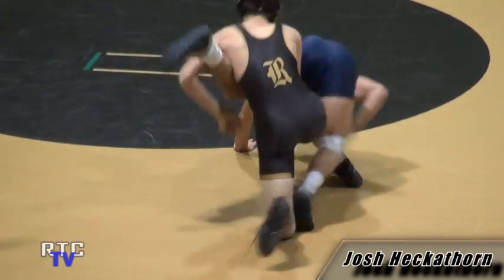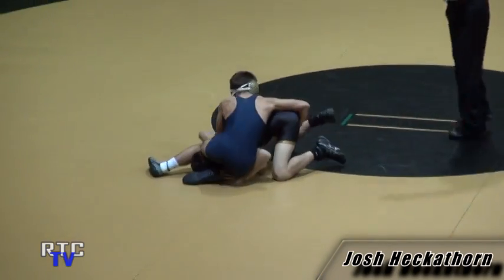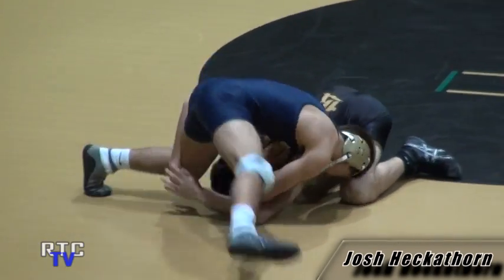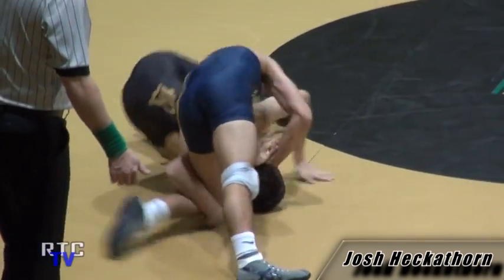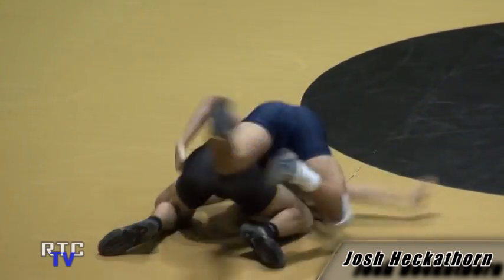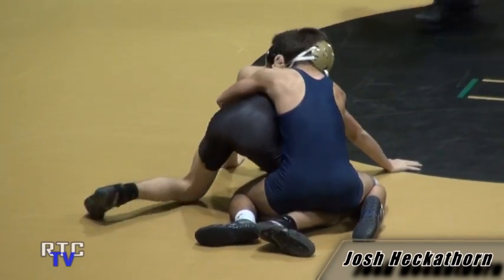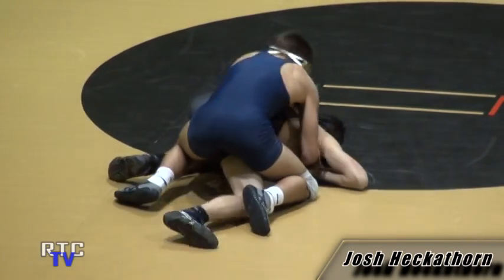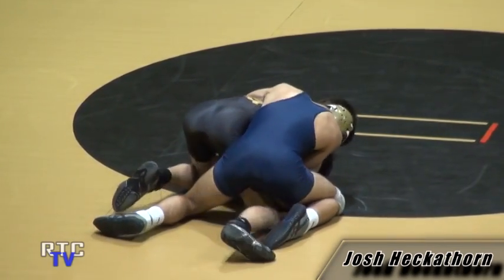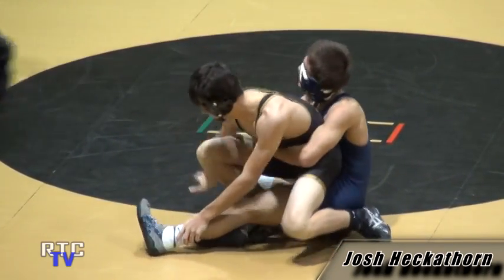Josh is in a position to score a reversal here. Looks like he may get it. Nothing yet. Good scramble by the New Prairie wrestler. Good hips. We may get a 1-point escape. No change. Good scramble by both wrestlers. Josh is our 106-pounder on our normal day-to-day basis, bumped up again to wrestle Trent, and you can tell that he's given up a little bit of size to this New Prairie wrestler.